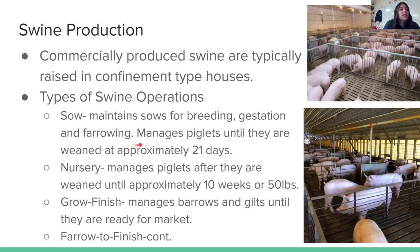If they're farrowing, that means they're having their babies. And then the babies are going to stay with the mama pig until they're about 21 days old, so 3 weeks old, because pigs grow really, really quickly. So 21 days doesn't sound like a lot, but that's a lot of time. So a sow operation has the mama pig and the baby pigs until they're 21 days old.